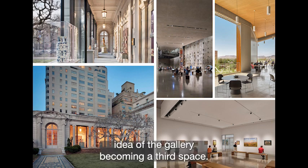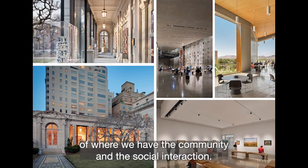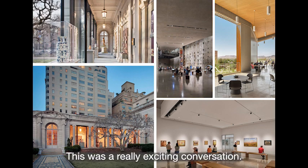Yeah, it's kind of that idea of the gallery becoming a third space. So we have the home and work, and then that third space where we have the community and the social interaction. This was a really exciting conversation.